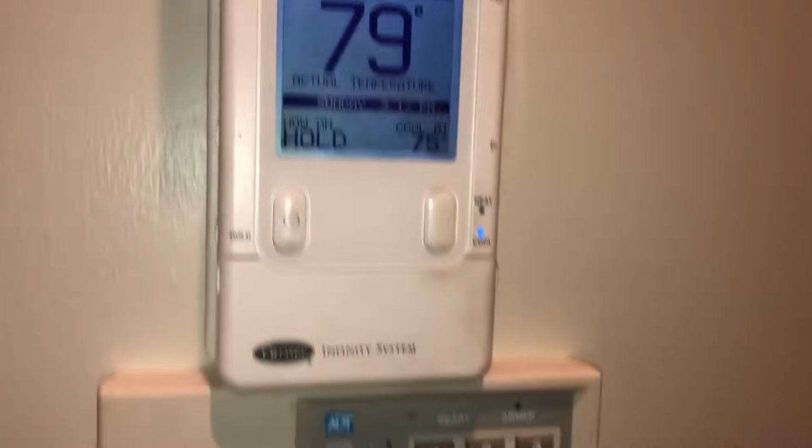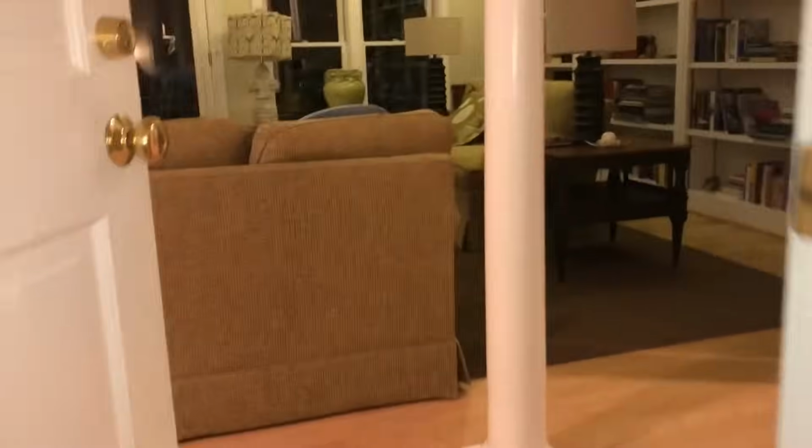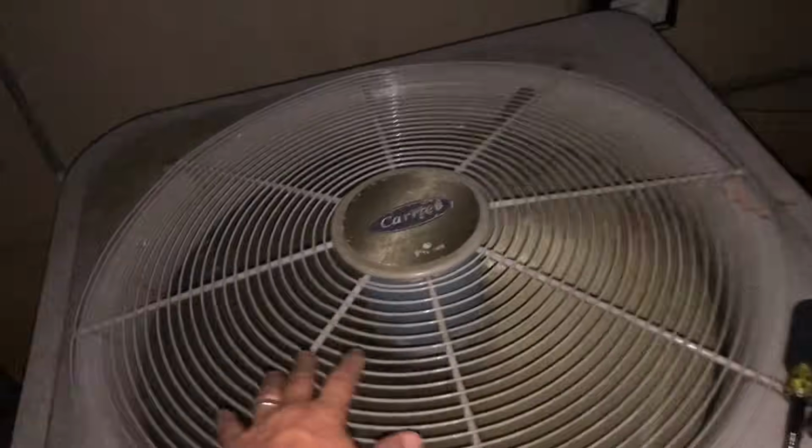See if that does anything for us out there. But I don't know what would have cut it off. I guess when we unplugged the outside unit, it threw some sort of error up through the communication on that Infinity control. It is up and running. It is blowing hot air out here. Warm air anyway.